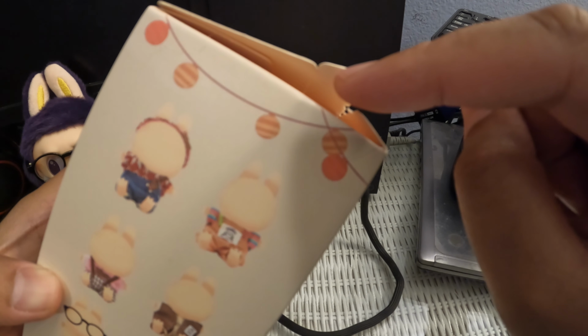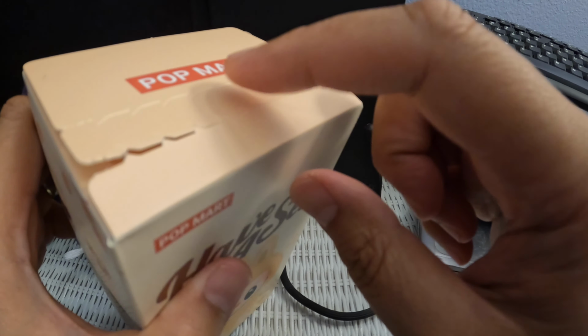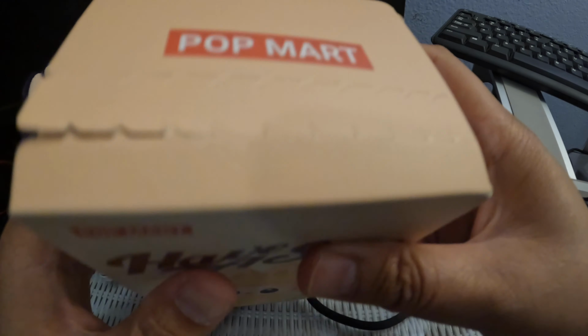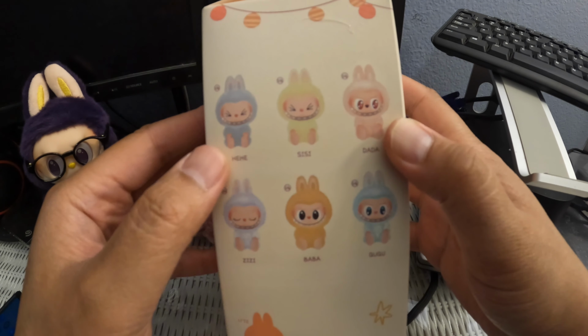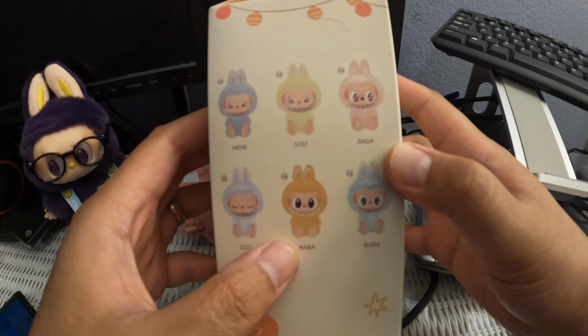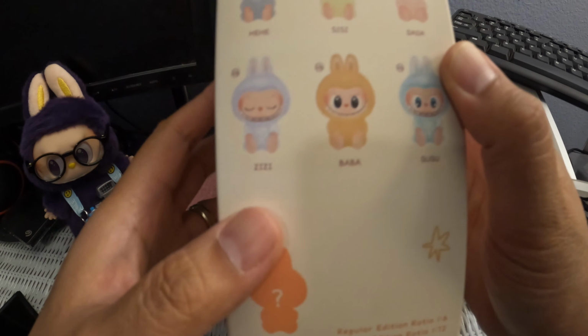For this one, there's supposed to be a red tag right under here. When you rip this out, I believe it says Popmart. But this one does not say it, besides the top; this doesn't actually have a security Popmart. So, who do you think we have out of this? Hey Hey, CC, Dada, ZZ, Baba, or QQ? Or do we have a secret one?